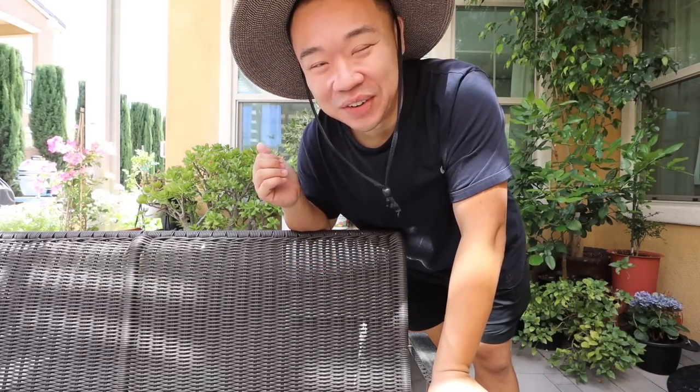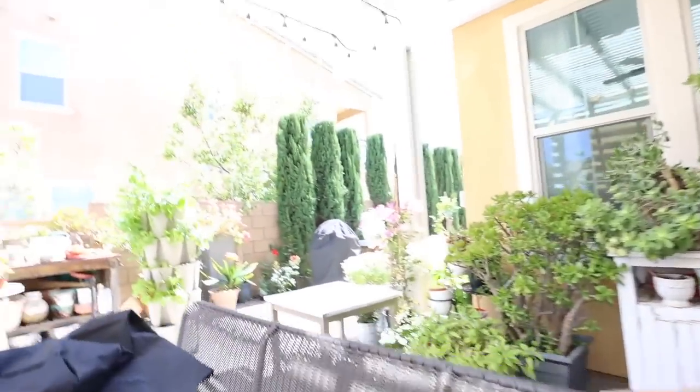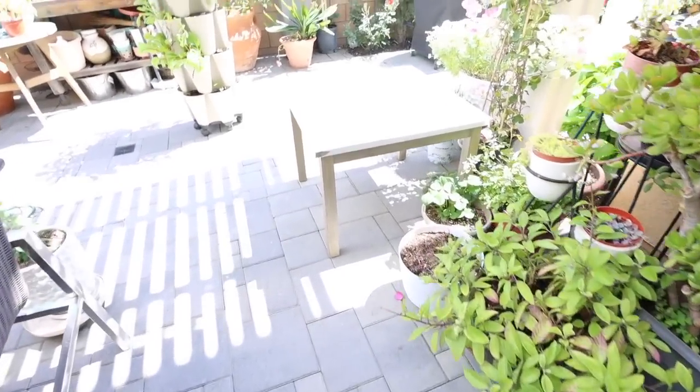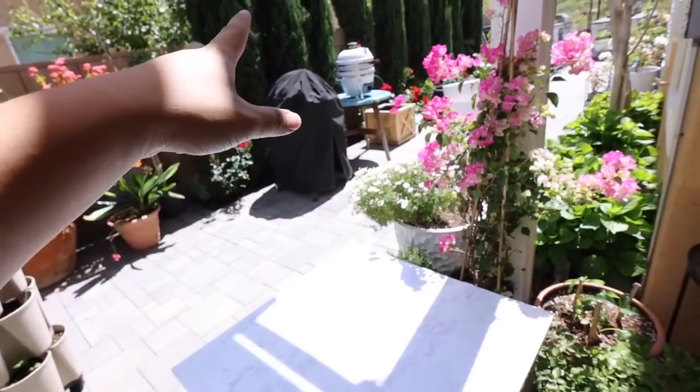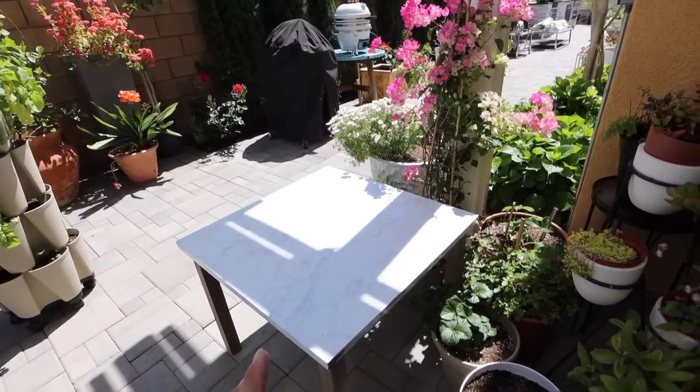Oh my gosh, I just moved the little mini grill thing to the other table by myself. It is so heavy. You guys probably didn't even see me, but I moved this thing, the grill that was there, it was here. We're gonna figure out a more permanent solution for that grill, but it's so cute. I love it and it's so fun.